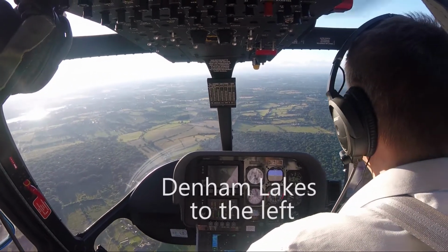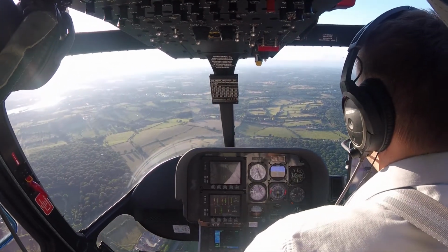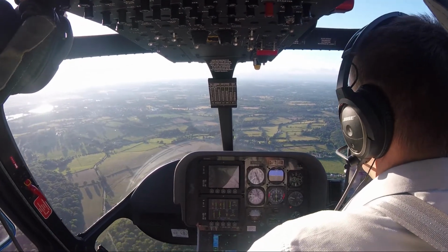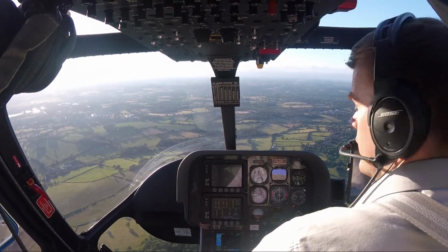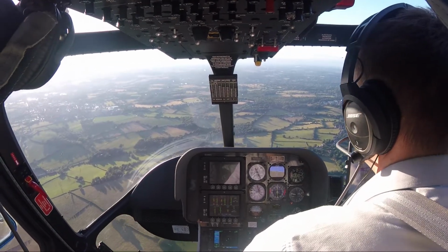Yourself the exit point to the zone. There's a small rectangular forest on the nose now with some power lines running along the side of it. It's not the easiest reference point in the world to identify. It's just above the nose now.